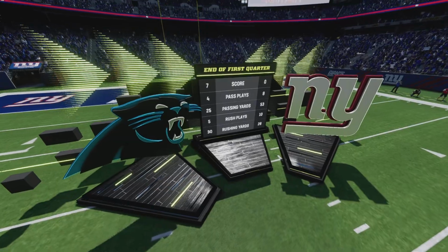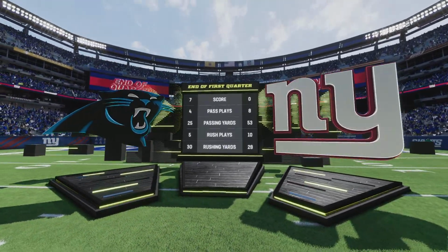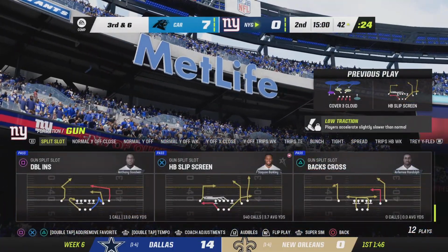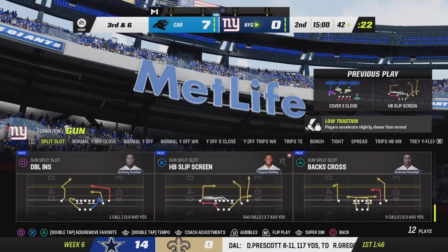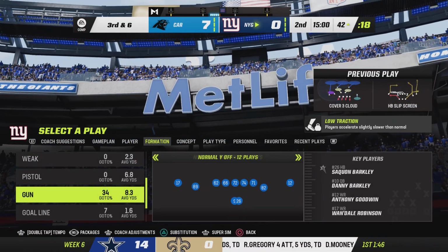After one, 7-0 on EA Sports. Ready to roll for the second quarter from MetLife Stadium. The Giants with the football as they've got it with a third down coming up.